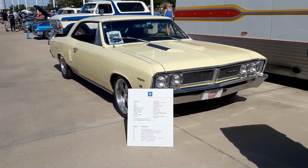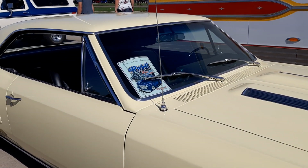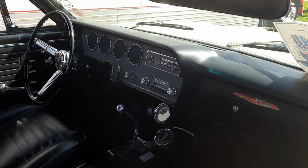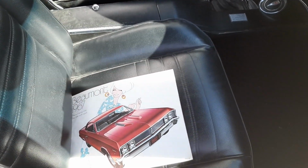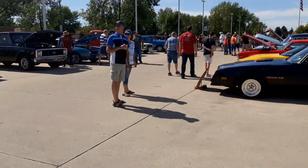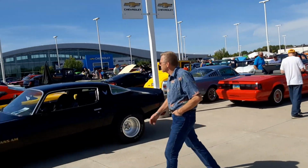Look at that car, '67, and look, it even has the original sales advertisement booklet. That's awesome. Now we went down that row, so let's go down this one. We've got a lot of rows to continue covering here. This place is huge.